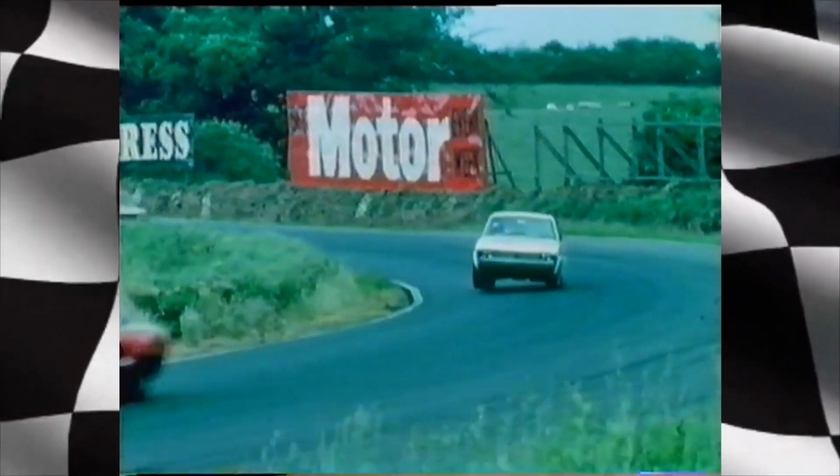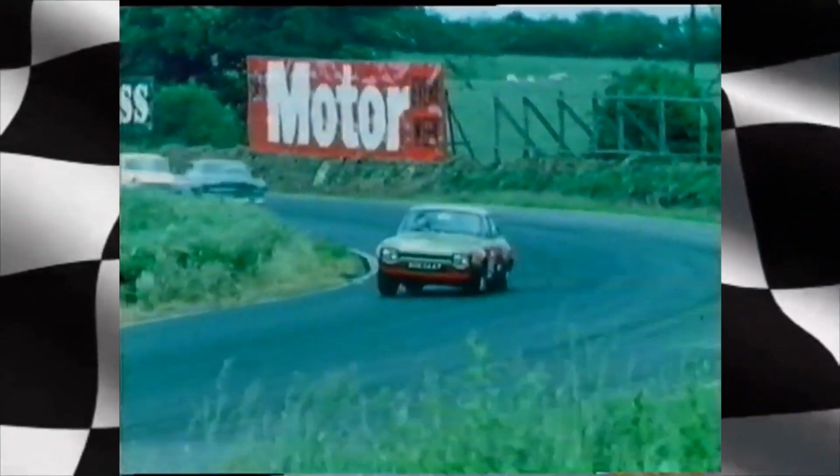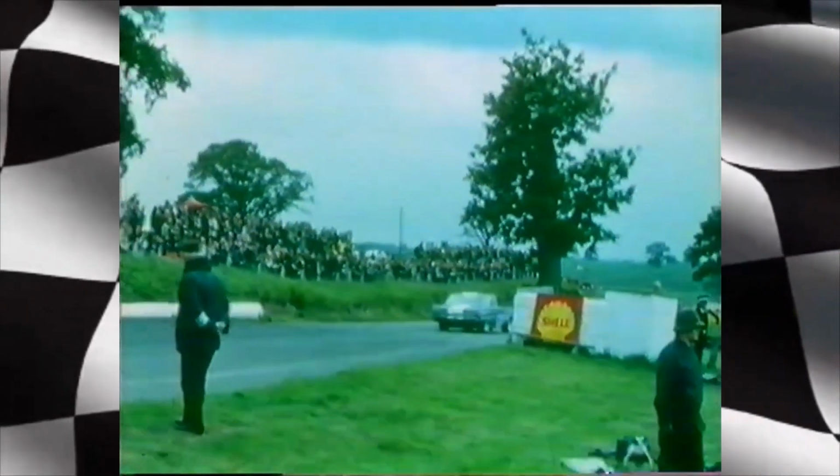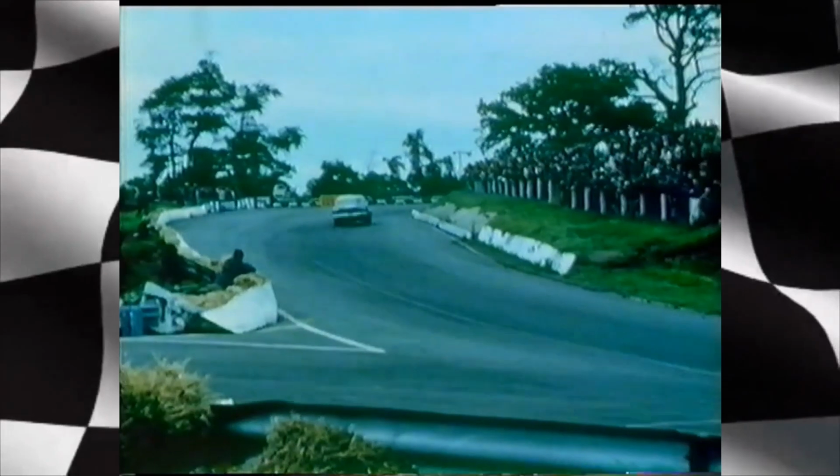Mallory is a short 1.3-mile circuit. Gerard's Bend, a very tricky everlasting right-hander. And the tight hairpin up at Shaw's. But despite its small size, Mallory is a fast circuit, and Muir in this race is lapping at an average speed of 90 miles per hour.